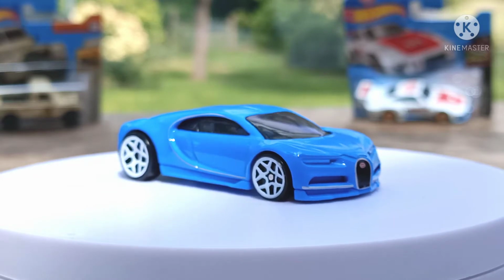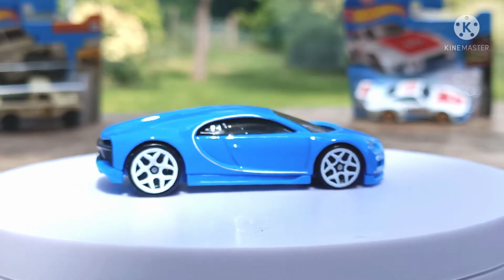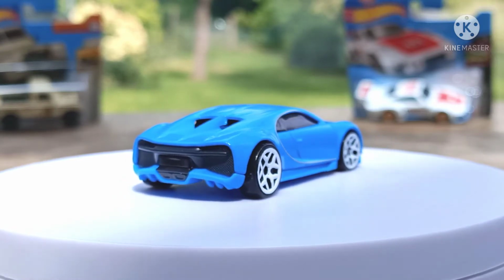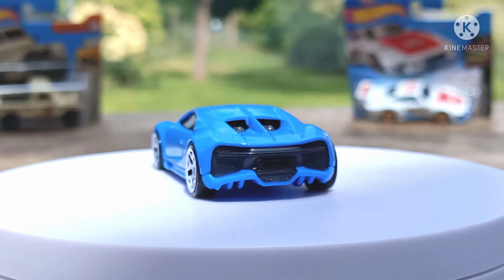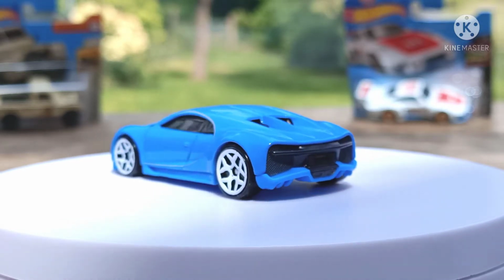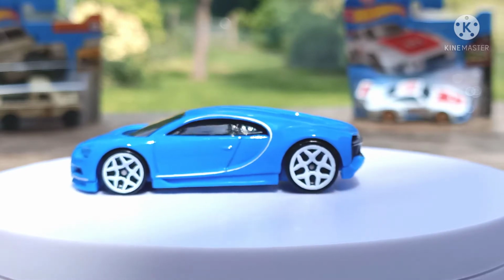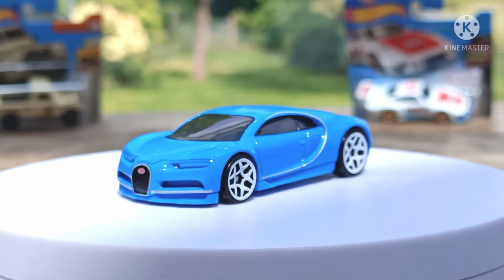And yes, I do love the curve of the silver line that goes around the back window, and I quite like this design. It's certainly quite eye-catching. It'd be nice to add a little bit of detail to the rear with some marker pens possibly. But yeah, gorgeous colour.